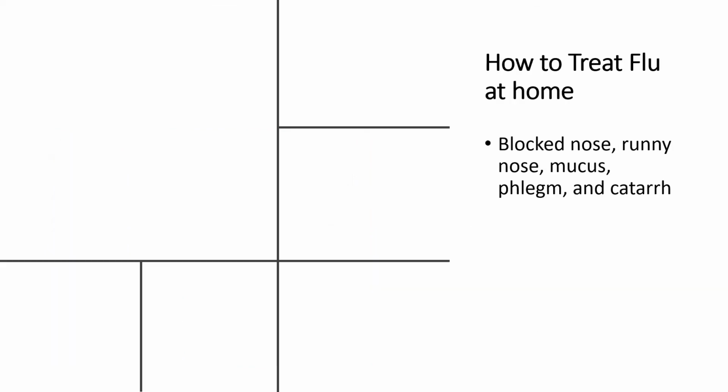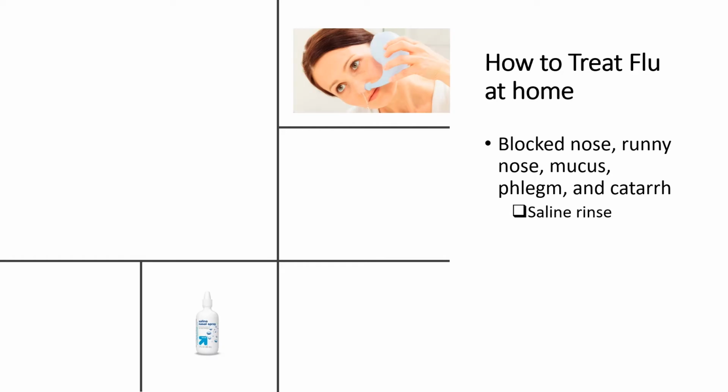Now we are going to talk about how to get rid of blocked nose, runny nose, mucus, phlegm, and catarrh. The first thing is saline rinse. You can use over-the-counter saline nasal spray and drops, or you can use the same solution that you use in gargling and use a Neti pot. It will help you breathe easier by getting rid of any inflammation and excess mucus.